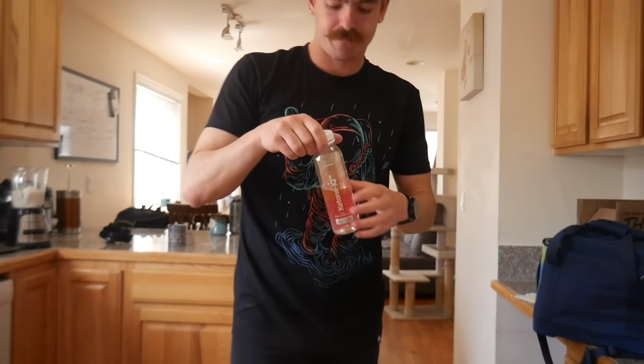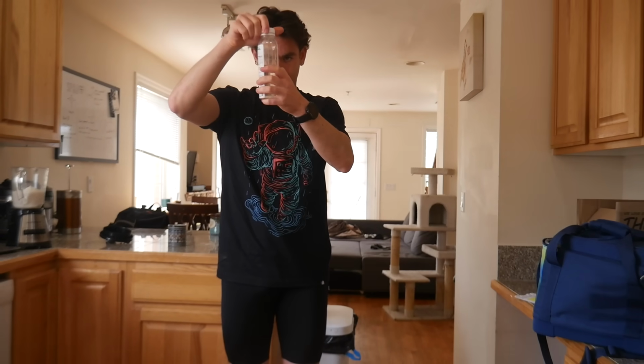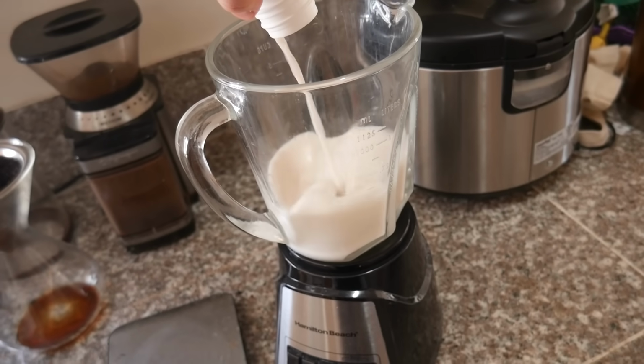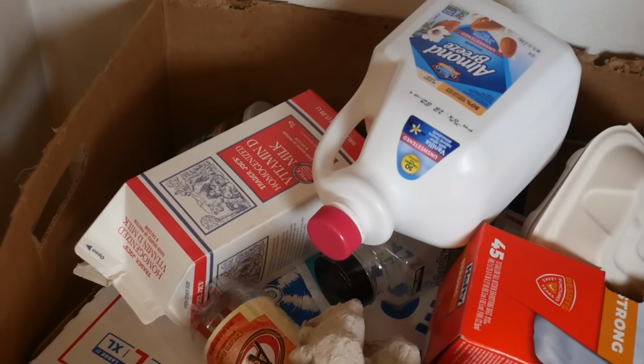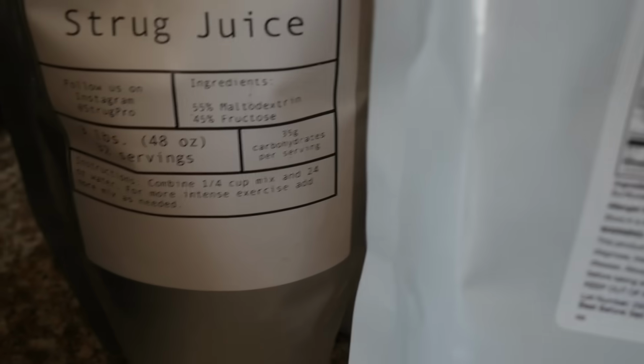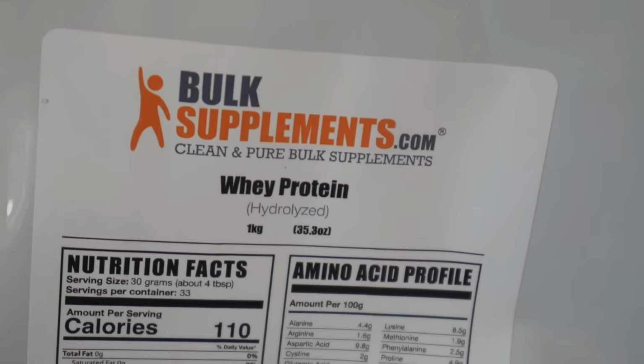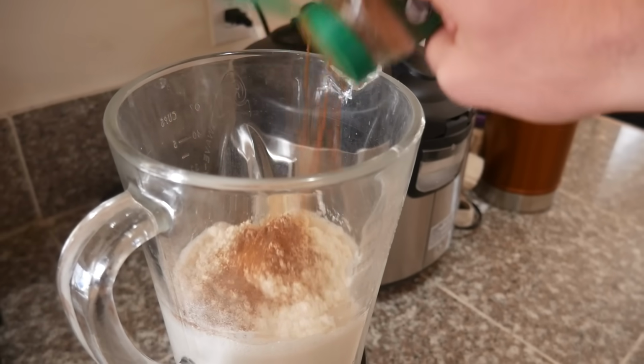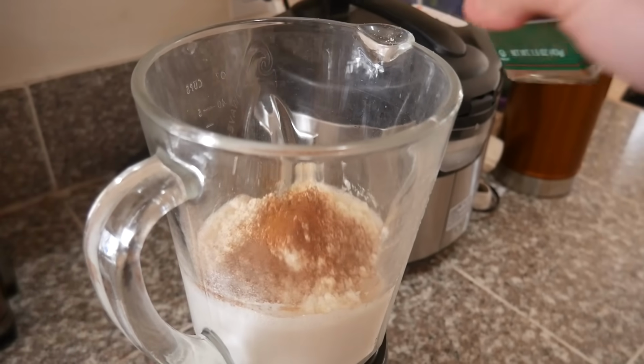So despite DNFing the workout, it was still a big training day. So we start the recovery process with Ketone IQ. Ketones help increase post-exercise muscle glycogen resynthesis. And then a recovery shake with almond milk because we were out of regular milk and now out of almond milk too. Rest in peace, regular milk and almond milk. Got to go to the grocery store. And then to that drink, I add the Strug juice, maltodextrin and fructose, and whey protein and some cinnamon. And it ends up tasting almost exactly like horchata. It's a horchata recovery drink. Absolutely delicious. Blend it up, put it down.